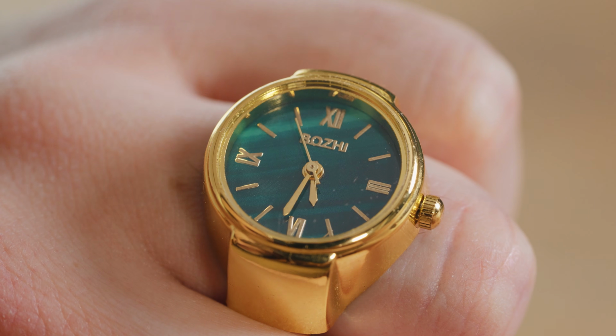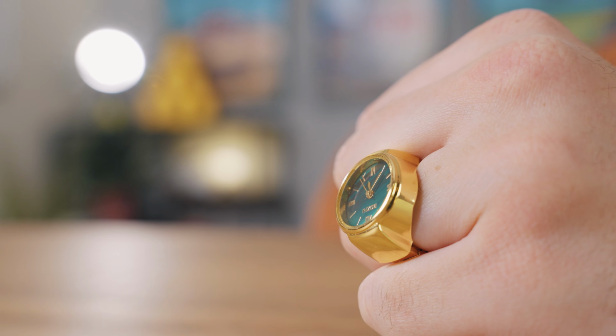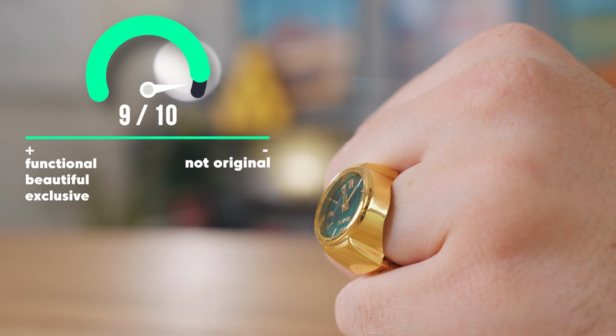And in terms of exclusivity, they're even cooler. Nobody else has such watches yet. By the way, I didn't expect that, but they fit very comfortably on the finger, almost unnoticeable. Overall, I really liked them. Plus, there's a whole bunch of different designs in this set.